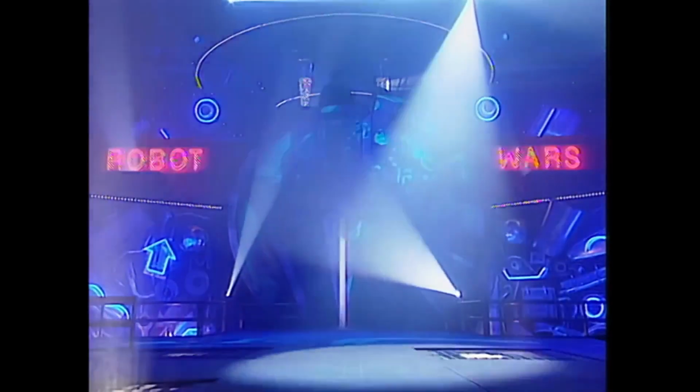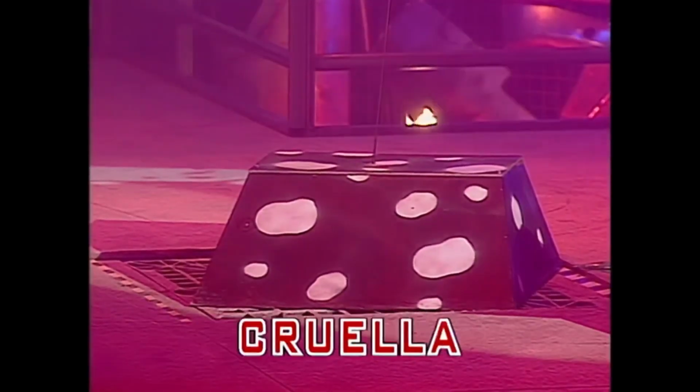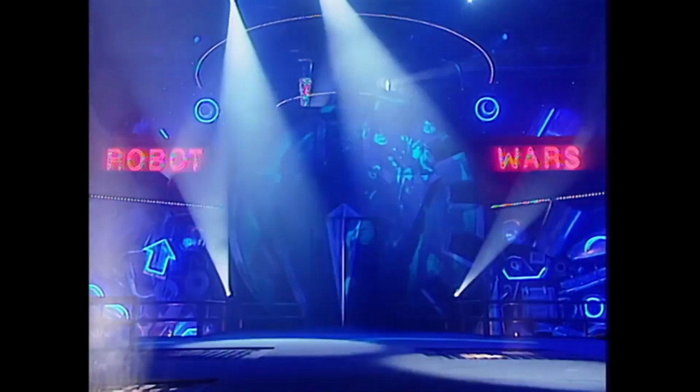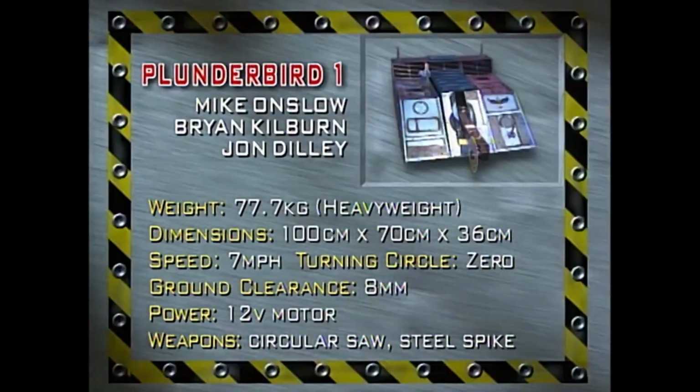First, from the University of East London, Cruella. It features computer-controlled regenerative braking and avoids wheel spin with Formula One-inspired traction control. Cruella weighs in at 81.2 kilograms and boasts a top speed of 15 miles an hour. From Borden in Hampshire, Blunderbird 1. Powered by a custom-built 12-volt engine, Blunderbird 1 worships Gerry Anderson. Travels at 7 miles an hour and carries a lethal array of interchangeable weapons pods and deadly design.